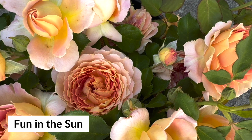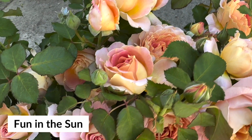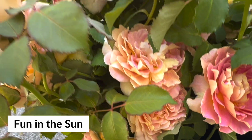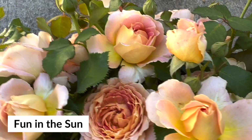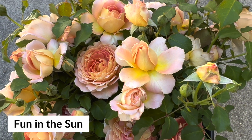Fun in the Sun. Her name says it all. This is where I imagine a rose with soft apricot hues, much like a creamsicle, and say it gets kissed by the sun, yielding hints of blush pink. Her blooms are clustered and medium-sized, making her a versatile rose for any floral design work.